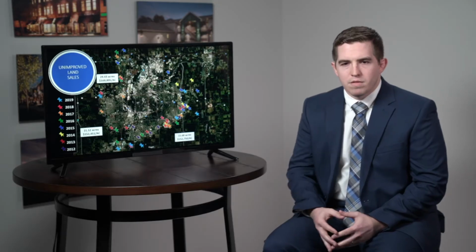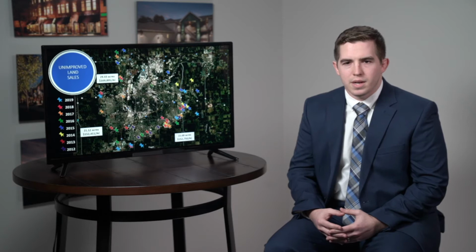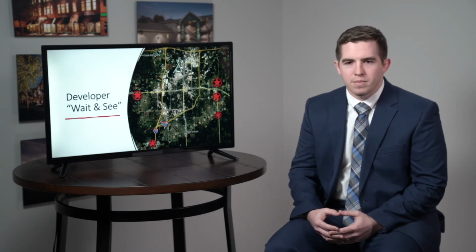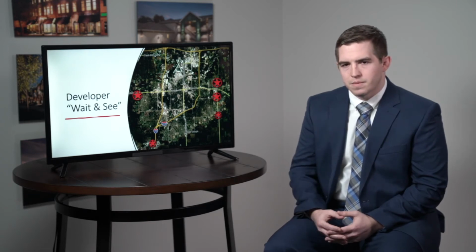So what does this all mean for 2020, what happened in 2020, and what could happen in 2021? Well, what we saw is developers really taking a wait and see strategy. 2020 obviously brought a lot of unknowns into our market, and it was really difficult to take on the risk of those large transactions that we typically see each year, which is why we saw that average number a lot lower than what we typically see.